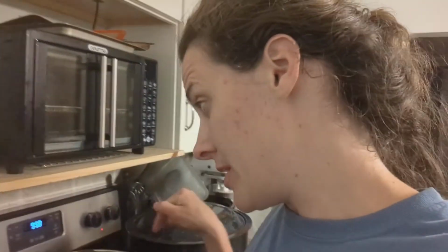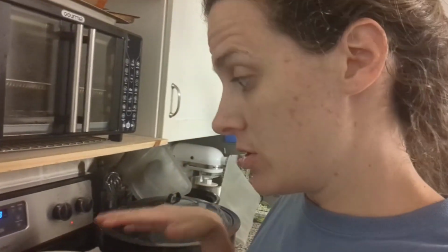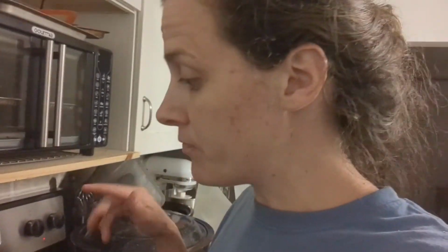Okay, so I have the brine. The sugar is dissolved. I'm making bread and butter pickles. Onions and cucumbers are in there. Bringing it to a boil. And then they're ready to go in jars that aren't hot yet, because this ain't boiling yet, because it takes forever.